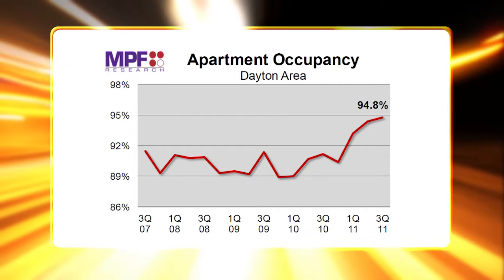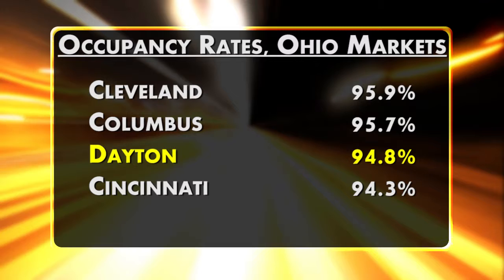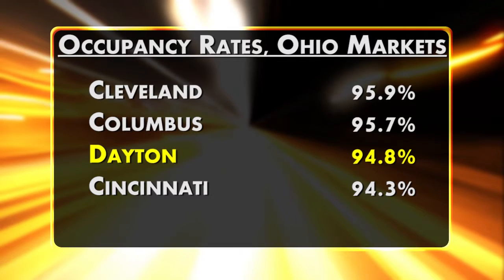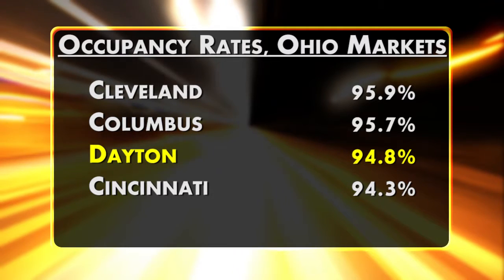So occupancy got as low as around 89%, but now the market is back up to 94.8%, the highest rate seen here in quite a long time. And among the four largest markets in Ohio, Dayton is now ahead of nearby Cincinnati, where occupancy is at 94.3%, but still well behind Cleveland and Columbus, where occupancy is approaching 96%.